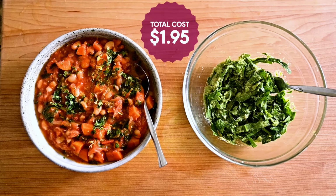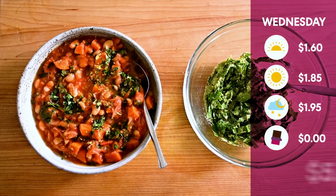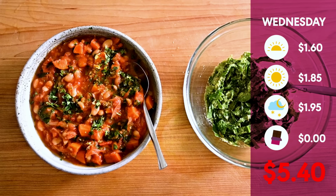I served the salad with a bowl of the soup I made yesterday and finished it with some lemon zest and cilantro on top. And it looks like a little over budget today, but I think we can make it up during the week.